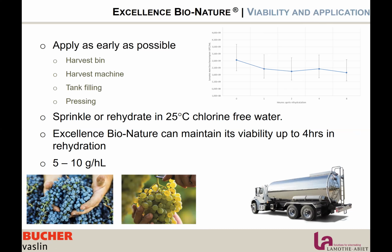And the last point is that Excellence Bio Nature is not using YAN, so it does not reduce the YAN for the yeast, so there is no competition at all with Saccharomyces cerevisiae, and you don't need extra nutrients.